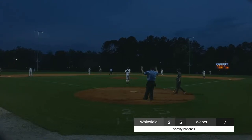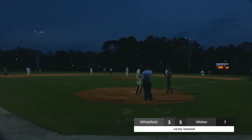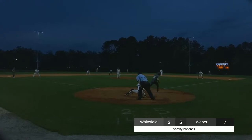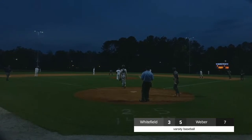Time called. Greenspoon goes out to talk to Walken. That's a short meeting. Seems they just got on the same page. We'll see a big pitch right here at 3-2. One down and two on. No place to put him if it's low and outside. And the bases are loaded.